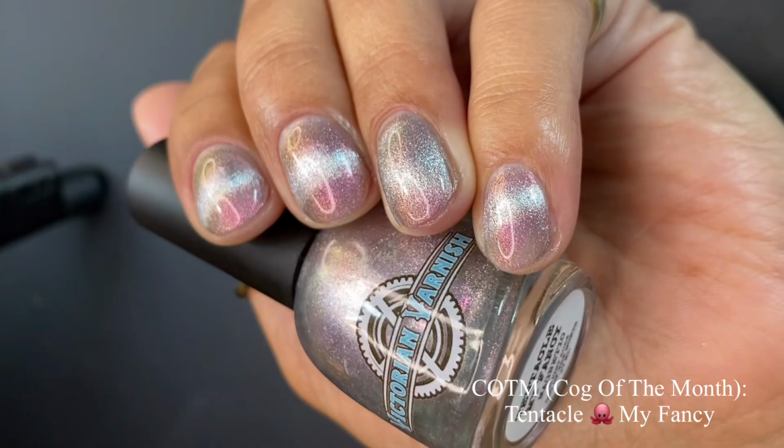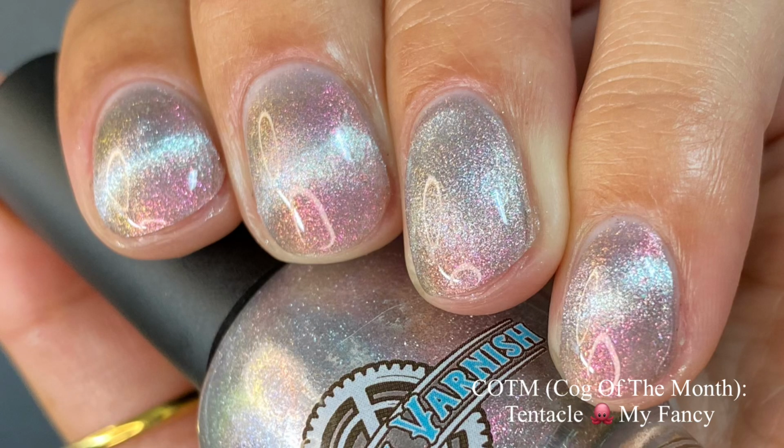You can definitely see the pink and the coral, and I see a little bit of that peach in the gold wanting to come through, but we get a lot of that beautiful pinky corally base color that we see here on the hand swatch. And then with that silver, pinkish, mostly silver, we're seeing that magnetized line. It's just such a stark contrast, but it's not too stark that it looks out of place. Really such an amazing polish, very unique. Pictured are 2 coats of Tentacle My Fancy with a glossy top coat.